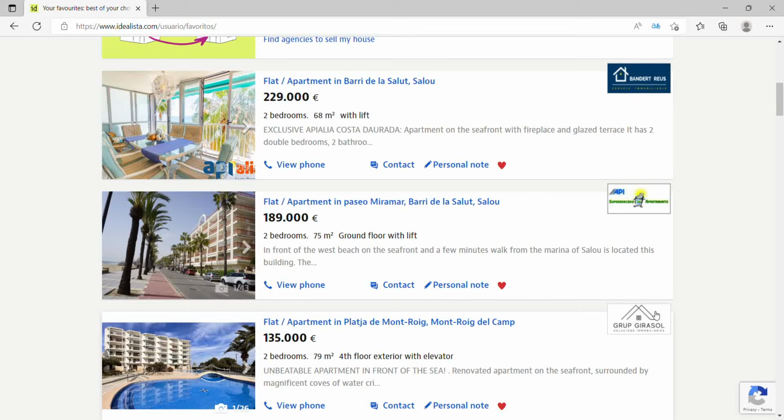Now, the region of Catalonia in Spain is considered to be very, very expensive to buy property, especially if you want to buy a property with a sea view. And in general, that is the case. But today, I actually want to show you some apartments in this region with sea views, which are not too expensive. Obviously, they're not in the major towns, but nevertheless, they're in a very nice part of Catalunya.